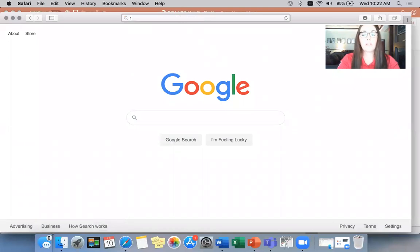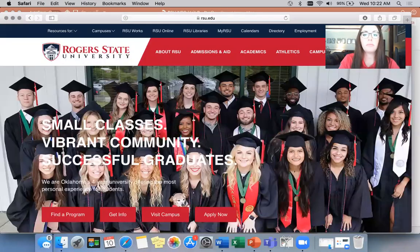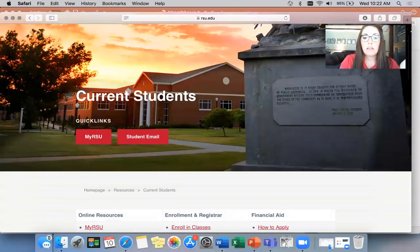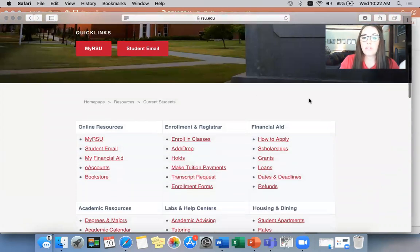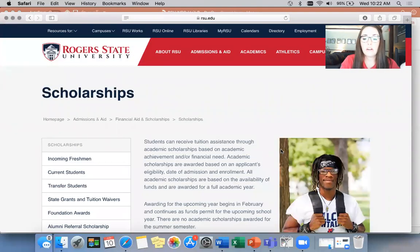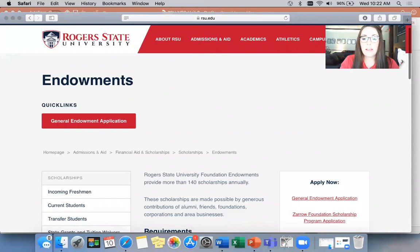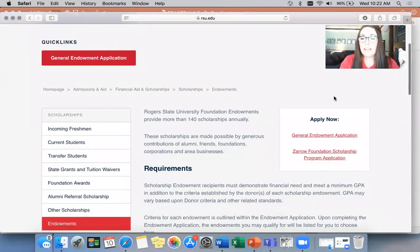All right, so you're just going to go to rsu.edu. Resources up in the left-hand corner. I'm going to hit current students and then go down under financial aid. That's what we're talking about now, and hit scholarships. So here are scholarships. On this left-hand side, you can see different links. For example, endowments, what are they? And you can find the application here. So super easy to find information on my RSU that way.